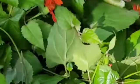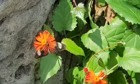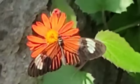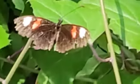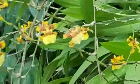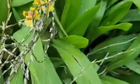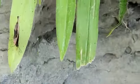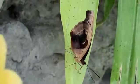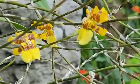Another one is on flowers. That one is on flowers. This is the postman or Heliconius butterfly. This is another longwing. And here are also some orchids. This is a very fascinating orchid before me. And on its blossoms also you will find some butterflies. One is resting, but you can only see it sideways. It is not showing its upper wing surface color right now, but it is sitting on this orchid.